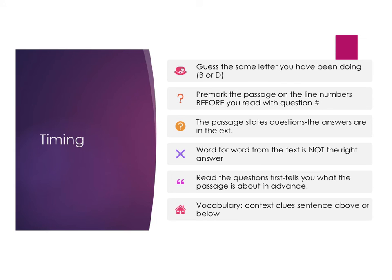Pre-mark the passage. You really need to read the questions first, not the answer choices, just the questions. Half of them will say in lines. When that happens, you go to the passage and you put a box around it or a star, and you write what number it is. When you're reading the passage and you get to that, stop reading and go answer that question. Okay? Otherwise, you're going to have to reread it.